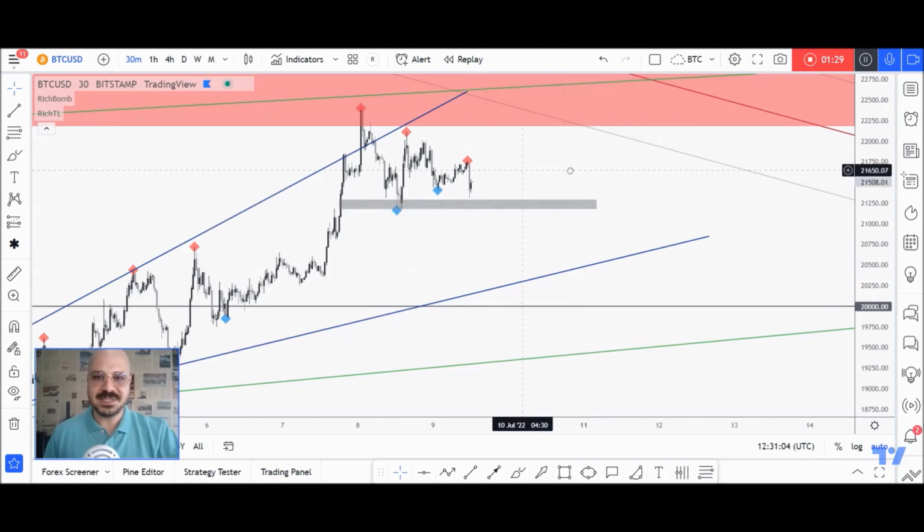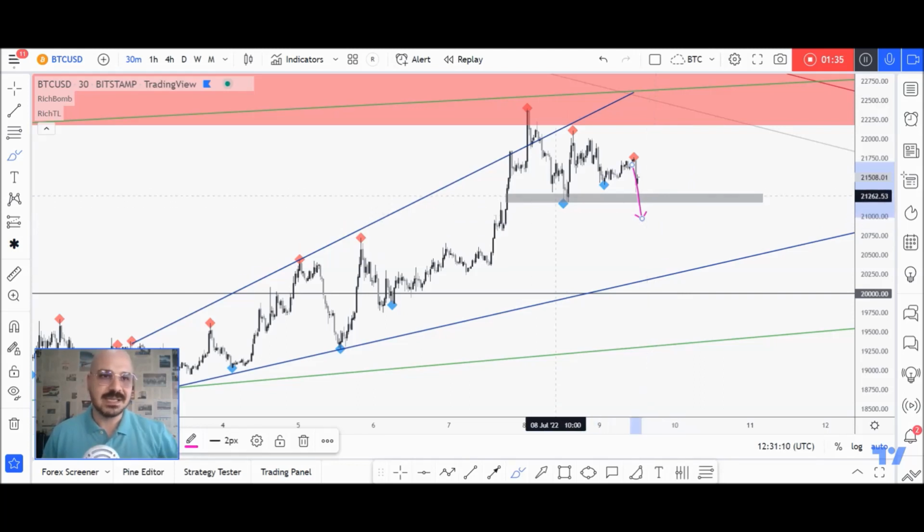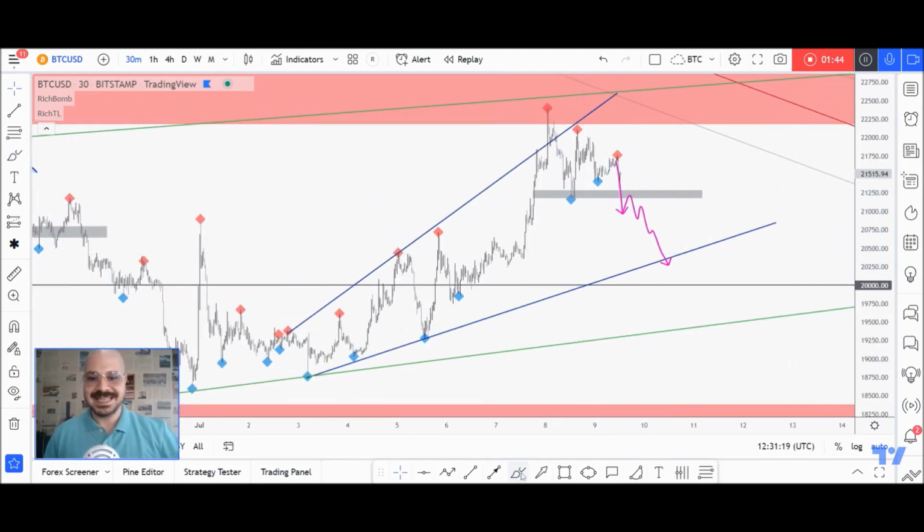For now, we formed this previous swing low, so for the bears to take over, we need to see a break below it. Of course, a big daily, like a big H1 candle close below it. In this case, a movement lower would be expected that the bears are taking over. Next, this would be our lower bound, this lower trend line, the 20k, and also this lower trend line in green.